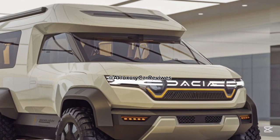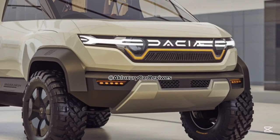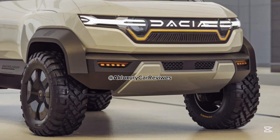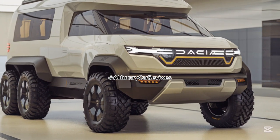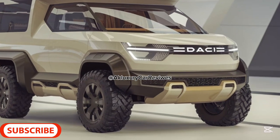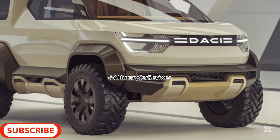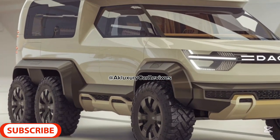In terms of safety and technology, Dacia has included essential features such as adaptive cruise control, lane departure warning, and a rear-view camera. The infotainment system is simple but effective, featuring a touchscreen display with Apple CarPlay and Android Auto connectivity. The sound system is decent for a budget camper, providing clear audio for your road trip playlists.